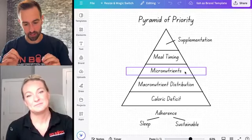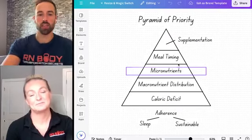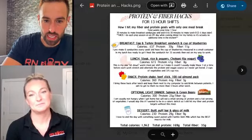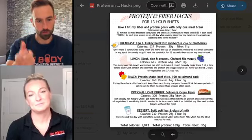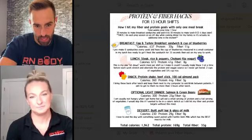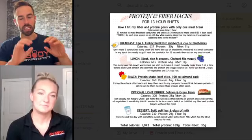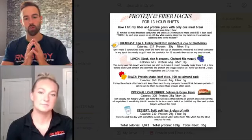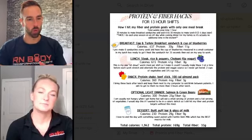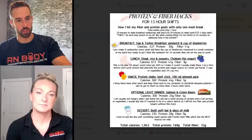Yes, we can use supplements, but that's more towards the top. If we focus on just eating more straight-from-the-earth foods, like steak, peppers, eggs, blueberries, salmon, green beans, getting a lot of colors, and of course, don't force yourself to eat things that you don't enjoy because it's not sustainable. But try to make things that are healthy for you taste good. And there's a lot of ways to do that.